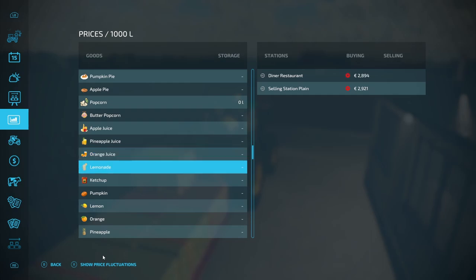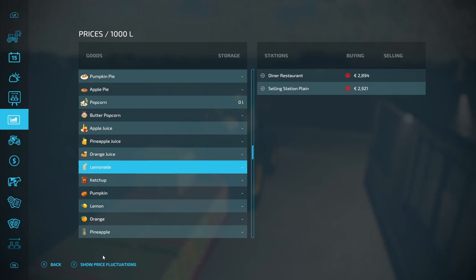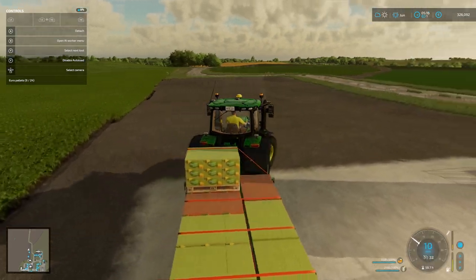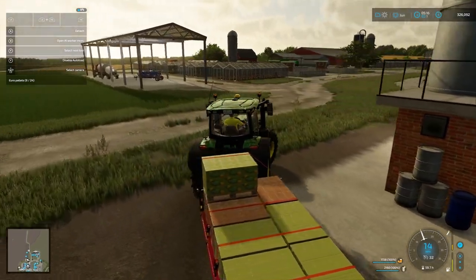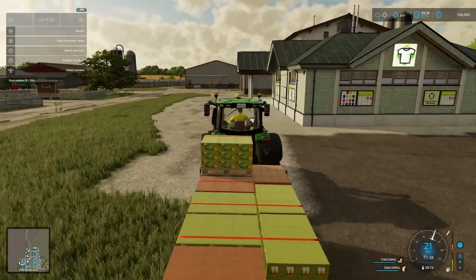We'll have to keep an eye on that, and it might be worthwhile making pineapple juice and orange juice and using the sugar elsewhere. For the amount of work that it takes to produce sugar, I'm not sure that that's worth doing. Well, we've still got sugar in there, so we should be able to produce this, and when the sugar runs out, we'll make a decision on that.